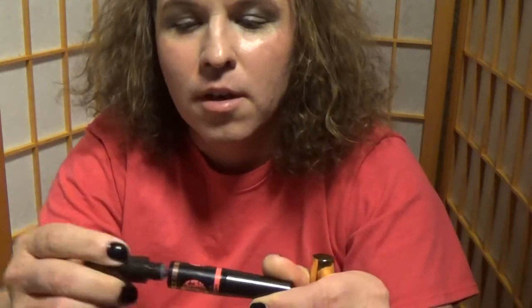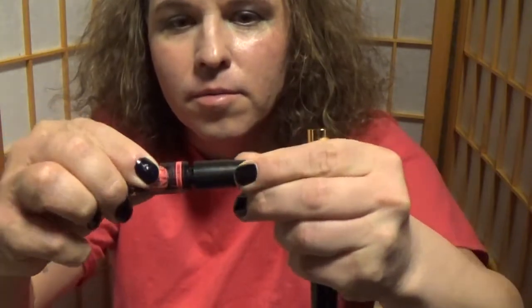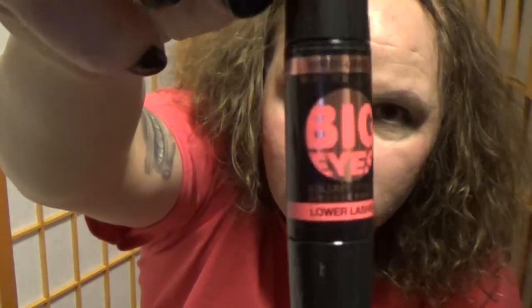I'd probably be using a lot of makeup, but the kind of makeup I will use will probably be more like costume makeup. So I got Maybelline Big Eyes. It has a really cool thing. It has one side for your lower lashes and the other for your upper lashes, so it's kind of cool. One side is one thing and the other side's the other thing. So for your lower lashes, looks like that. It's pretty cool.